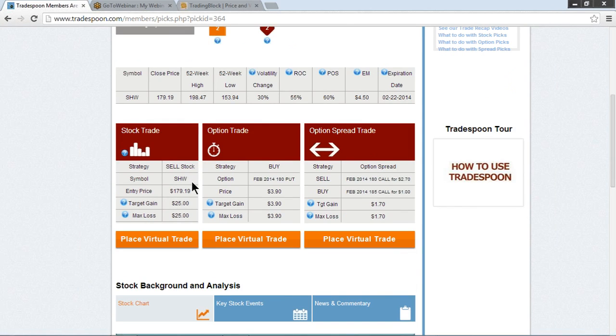Selling short stock, SHW at 179.19 or better. Now our target gain is going to be $25 higher, which is roughly going to get us out at $205 on a buy stop. That's if it goes against us. On the downside, we're going to take profits. In other words, if the stock starts to pull back, we're going to take profits $25 lower, which will roughly get us out at right around that 154 mark.